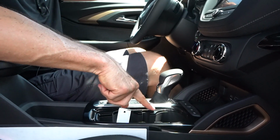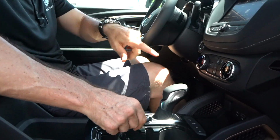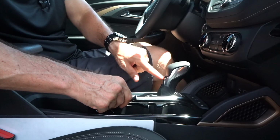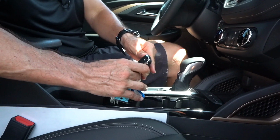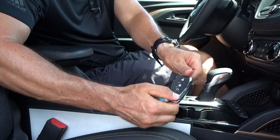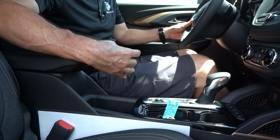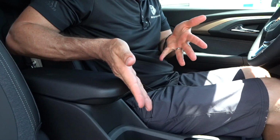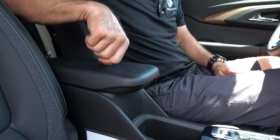2 cup holders with that carbon flash metallic finish. This is going to control that CVT transmission. I do like the Chevy bow tie. It's like a little Easter egg placed there. There's our Chevy key fob, simple. Remote start, which is nice. Another nice cubby, which is also a cup holder. So you're gonna have to choose, do you want peanut M&Ms or do you want your Super Slurpee?